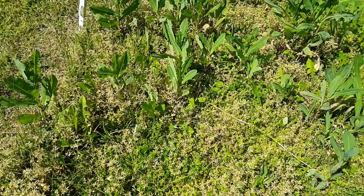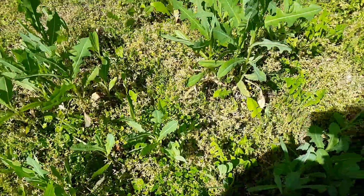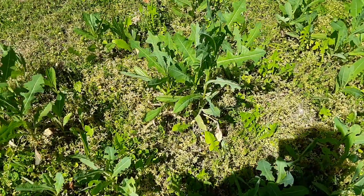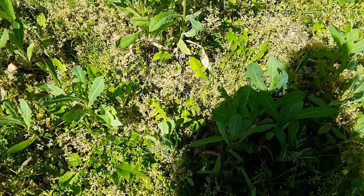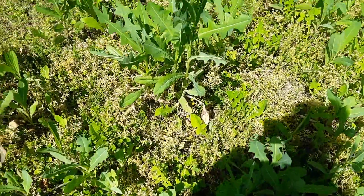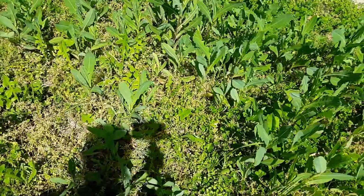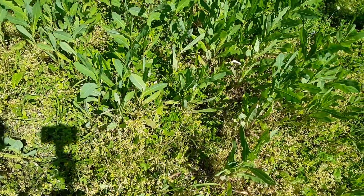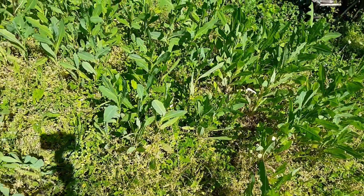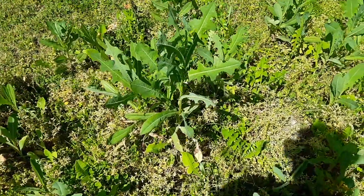So then we go out here, and even as I trample on these, they are so resilient. They just pop back up. I have so many varieties in here, as you see. And what I'm going to do, either later this evening or tomorrow, is go in and pull the bottom leaves.